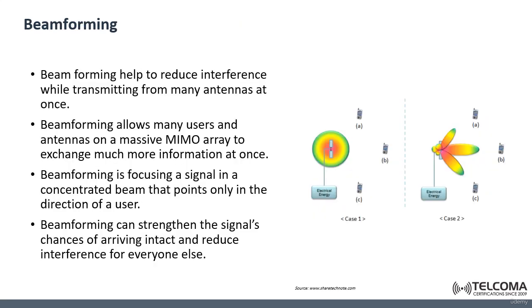Now we need to understand the concept of beamforming. To understand it, let's look at the figure on this slide. There are two antenna system cases, and let's assume that the two antennas are transmitting exactly the same amount of total energy. In case 1, on the left side, the antenna system is radiating the same amount of energy in all directions. So the 3 user equipments around the antenna would receive almost the same amount of energy, but of course a large portion of the energy is not directed to the user equipments, so it is wasted.